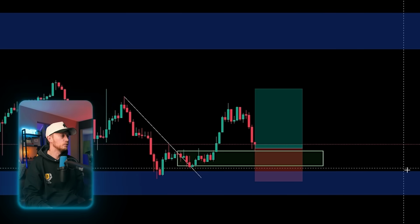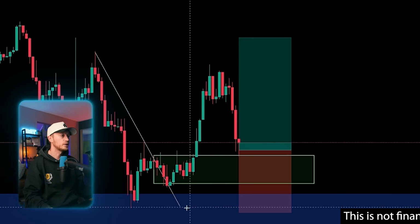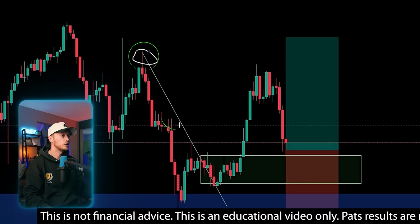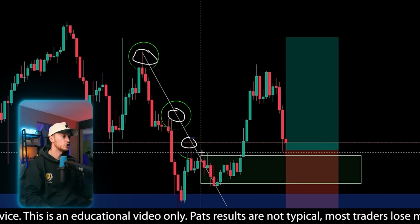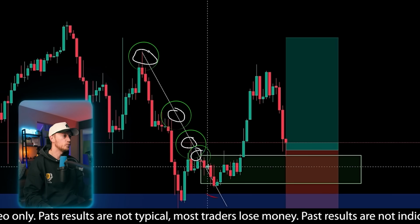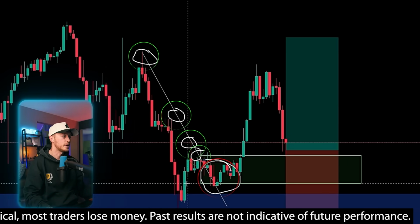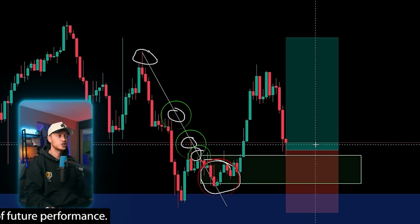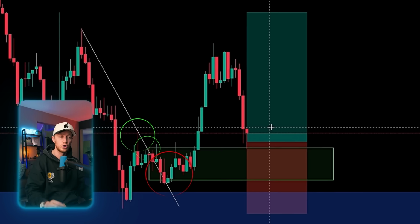So the next thing I'm looking at is a little bit of a trend line. Not a great trend line right here. You can see we've got one touch here, we almost touch here, we got another touch here, another touch here, and then we inevitably break the trend line. This is just telling me the price is likely going to go up. That's just another confluence that I'm using on all these trades.